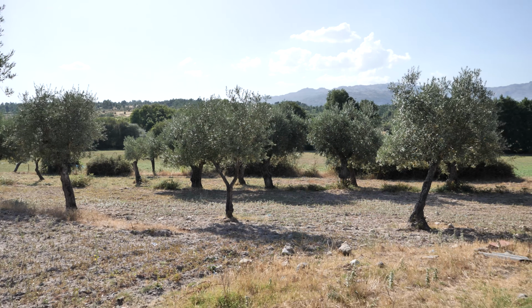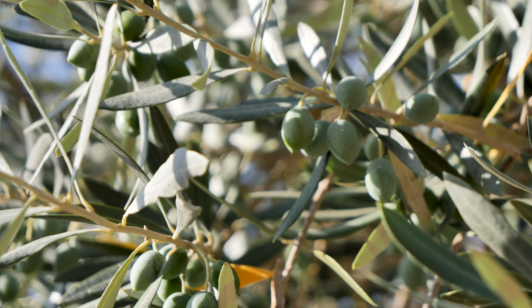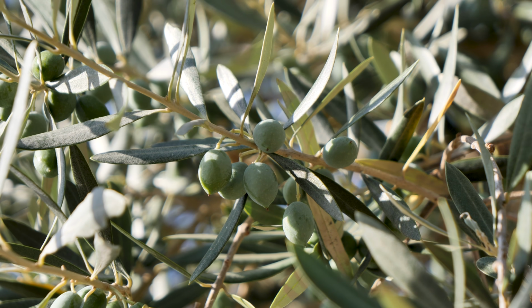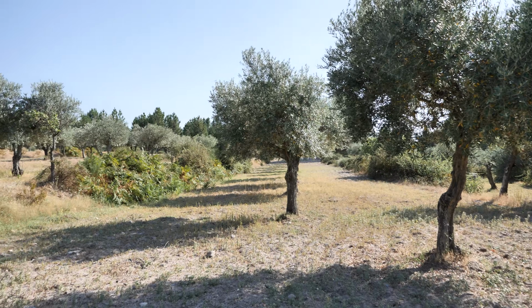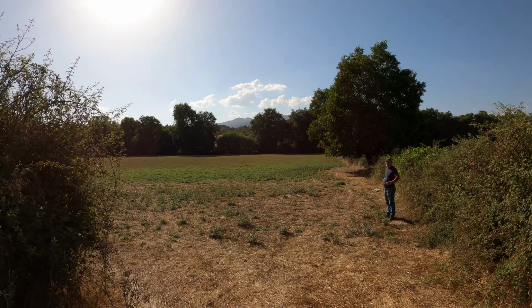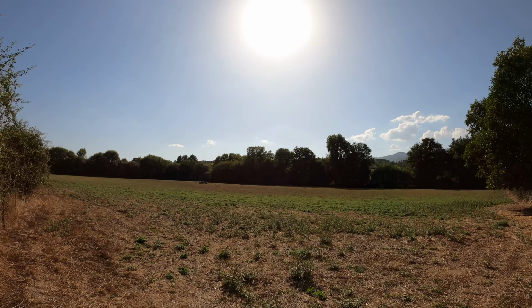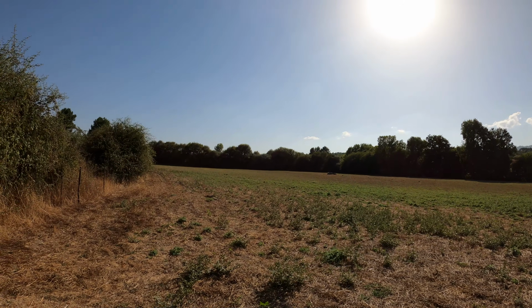All these terraces before, as you see, beautiful olives. Some fruit trees, but not as many as they had here because they didn't keep them. But it's easy to plant them, and it's a good spot to have fruit trees because they grow very nice here. Oh, this is a very nice field. Yes, it's a big terrace.